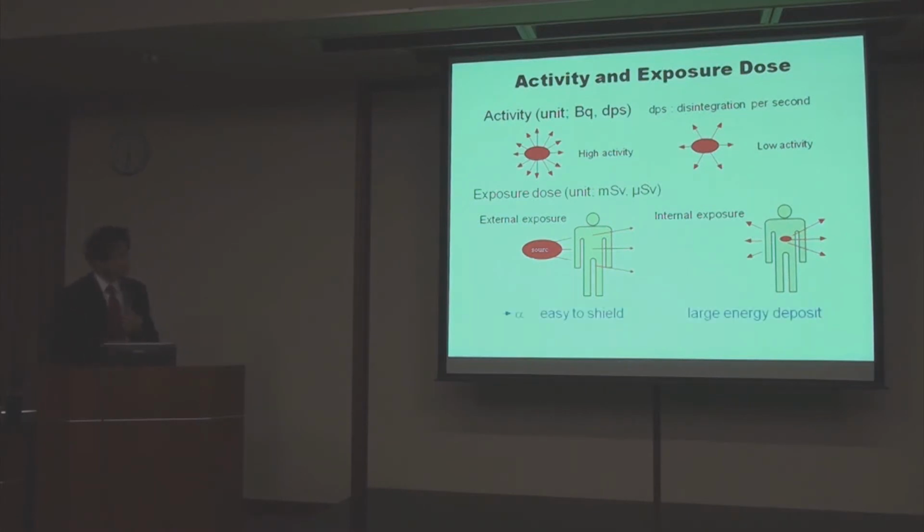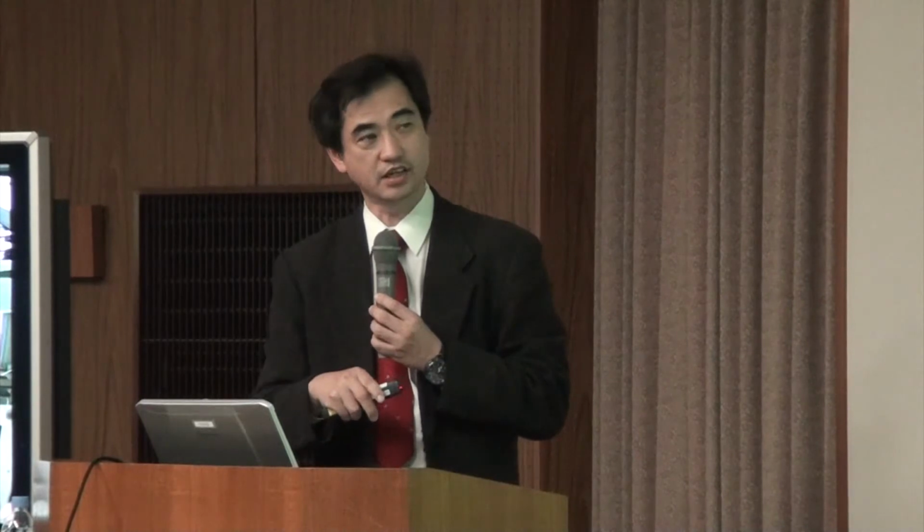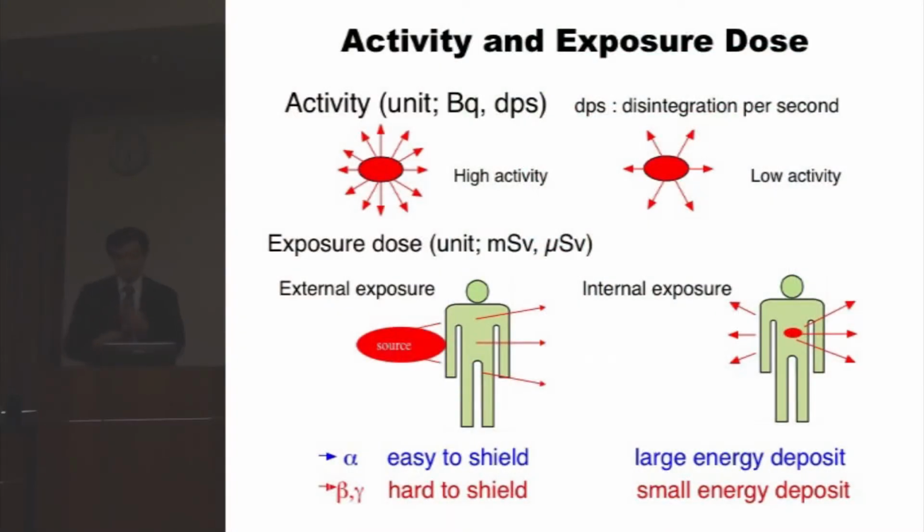And I told you the alpha ray is easy to stop, so we don't worry about alpha ray exposure, external exposure. But if we take in an alpha ray emitter, all the energy damages our bodies. So alpha ray is more dangerous compared to beta rays or gamma rays.